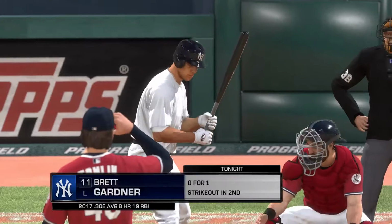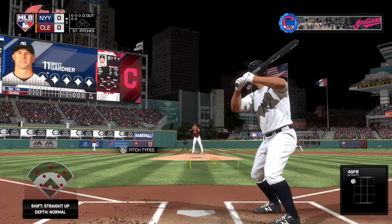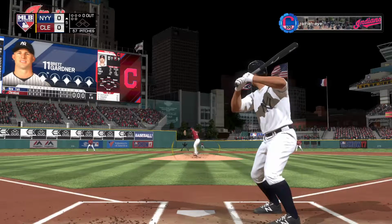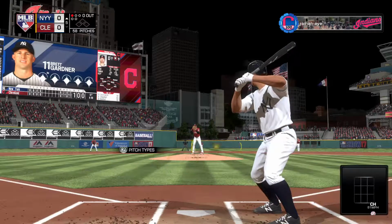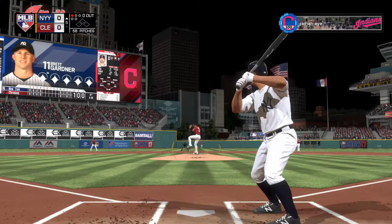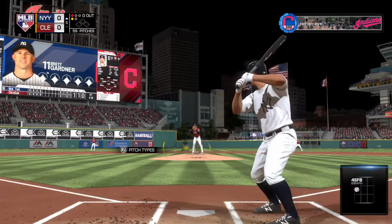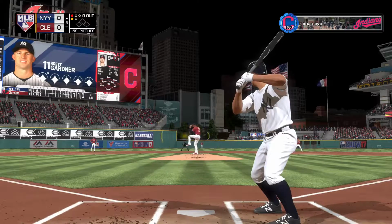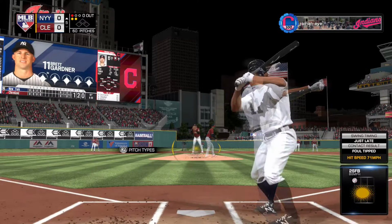Here's Brett Gardner now. He'll start things out here in a tie ball game. The left fielder, number 11, Brett Gardner. Ready to deliver. Here's the first pitch. And this one's nowhere close as that bounces to the plate for ball 1. Now the pitch. In for a strike. It's 1-1. Here it comes. And this is fouled back and out of play.